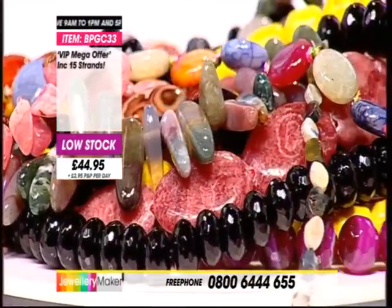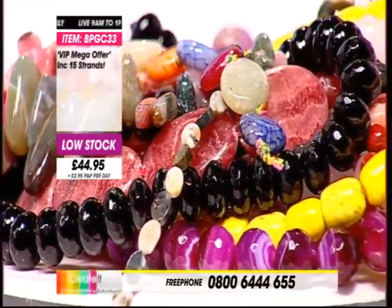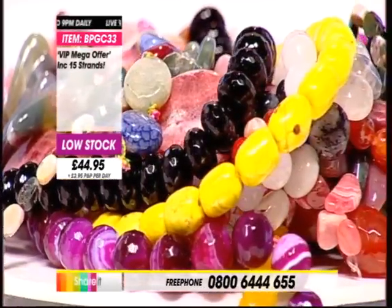Let's pop all of those away. There is a tremendous, my word, tremendous amount. And get them all back in the box. Wow, incredible.